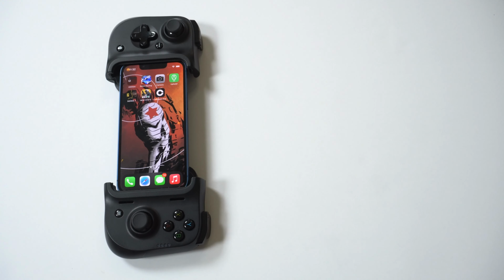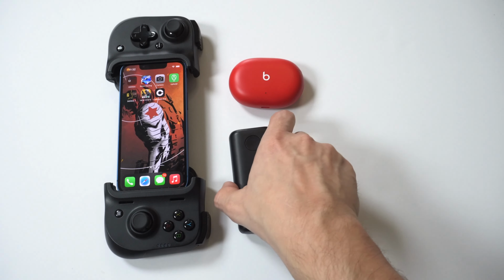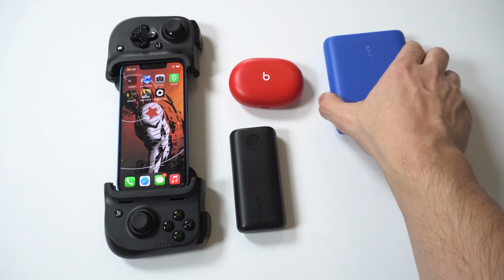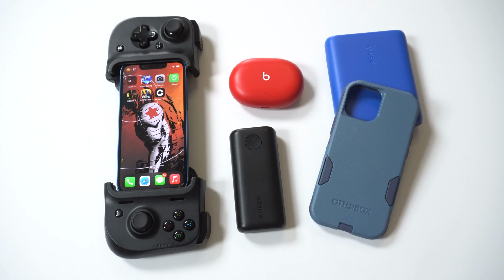Okay, so just to recap, we've got the Razer Kishi Mobile Controller, the Beats Studio Buds, definitely get those in red. We've got the Anker 6000 mAh, the Anker 10,000 mAh, and of course, we've got our OtterBox Commuter Series. Like I said, guys, I don't care what iPhone you're using at the moment, each one of these accessories is definitely a must-have, and they can also benefit you.